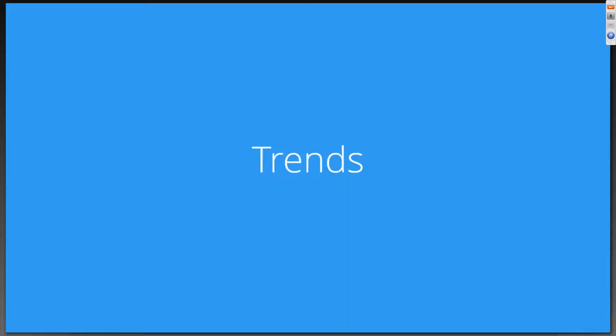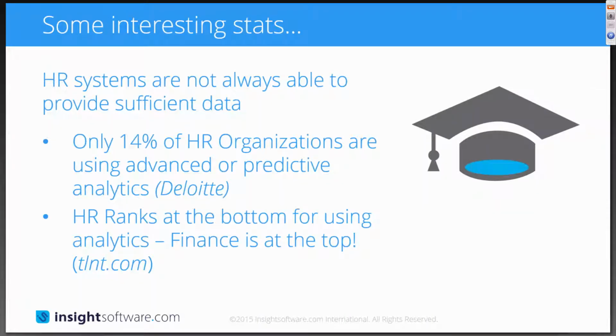So some of the things regarding trends are, there are some interesting statistics we found while doing research on why we were going to be developing this module. Insight's been around for quite some time, and we have a foundation in financials reporting, but we've really seen that there's been a lack of information around HR analytics in the marketplace. And the interesting reason behind that is that HR systems are usually not able to provide sufficient data.